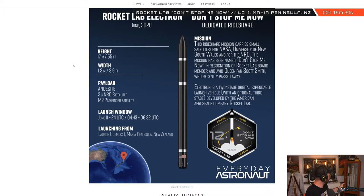Height is 17 meters. It's not that much taller than you can see in my case here. There's the landing legs of Falcon 9 and Falcon Heavy, it's not that much taller than that. So it's a pretty small little rocket.